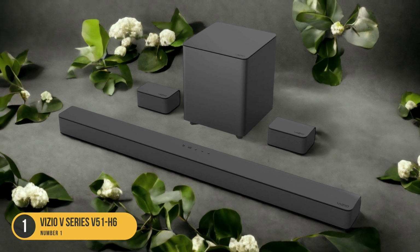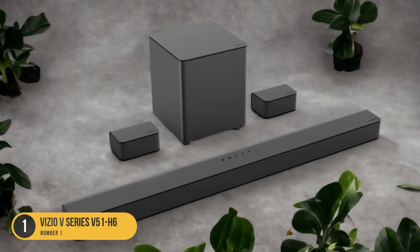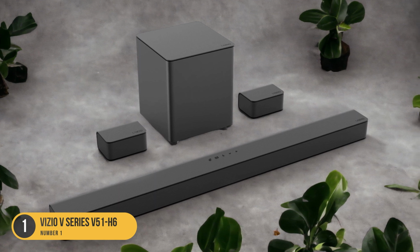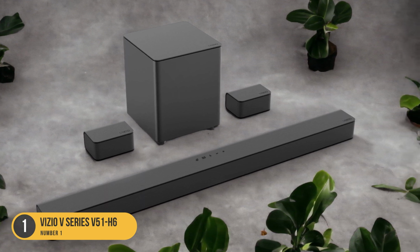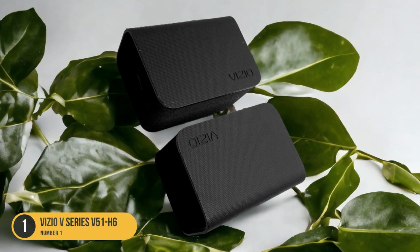In terms of design, the Vizio V-Series 551H6 sports a sleek and compact profile that can easily fit into any home theater setup. It also comes with a remote control for convenient operation and adjustment of settings.